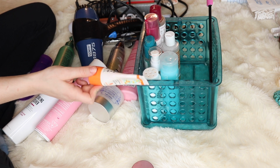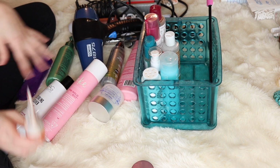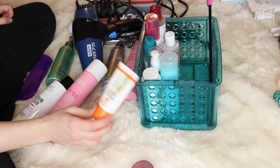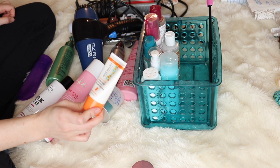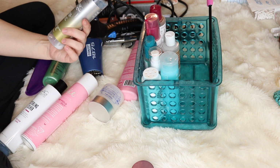I'm going back to my parents' house for Thanksgiving, which is literally a couple weeks before I move, so I may even try to bring some of this with me and just leave it there, or give it to my mom or something, because yeah, I forgot about that. So that'll be gone. Same with this Mineral Fusion texture spray.